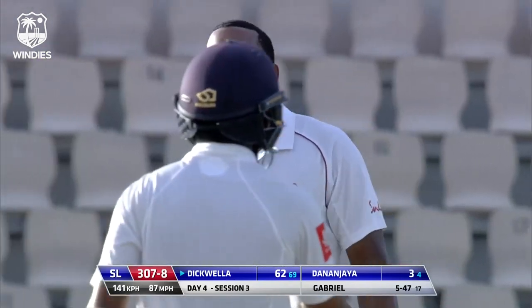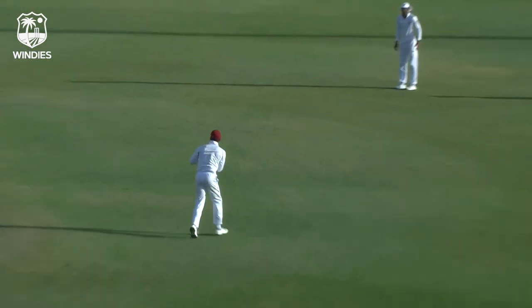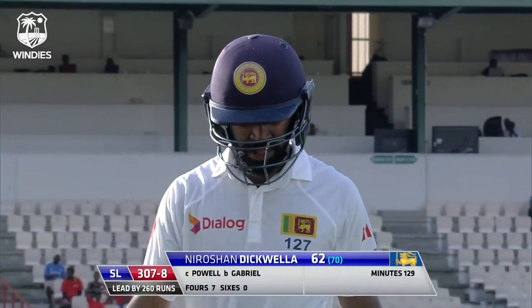Easily done. Another wicket to Shannon Gabriel. 6 for. And he now equals his most number of wickets in a series, if it's a legal delivery. The consistency that you need on a pitch like this. Dickwella backing away and really not in control of that shot. That's 11 wickets in the game for Shannon Gabriel.